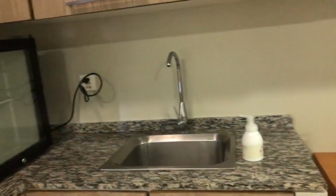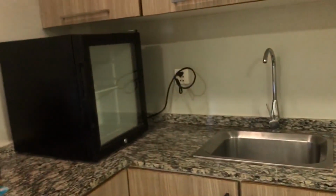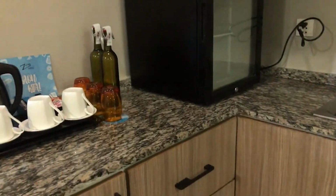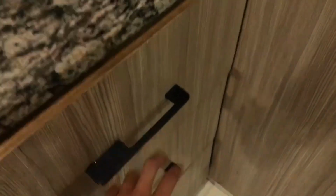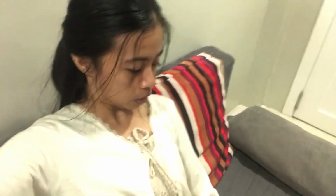Here's the kitchen part. We love this part because we really need the kitchen when we are traveling. That's why baon namin ang mga percolator, refrigerator, rice cooker. Tingnan natin kung may laman yung mga drawers nila. Ala! So wala silang plates. Let's look here. None. And none. So yun. This sofa bed, by the way, is convertible to a bed.